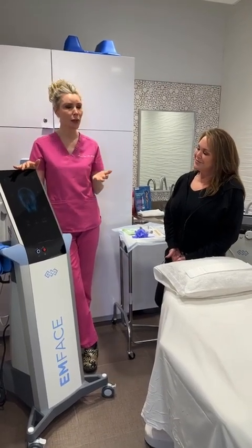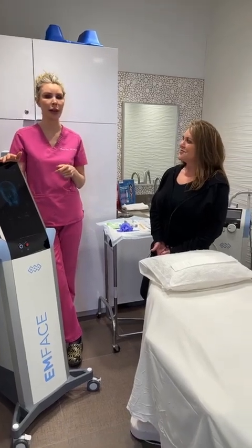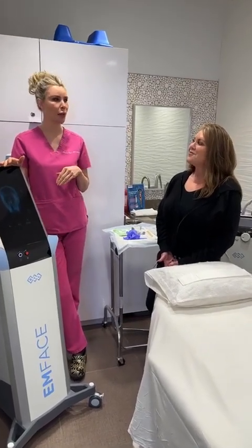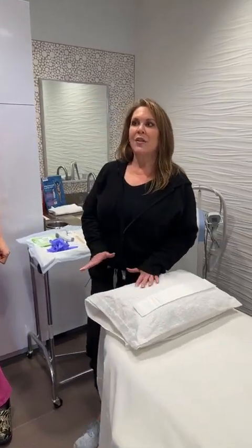So we can use this in conjunction with neuromodulators. It still works. We'll talk to you about that. But I think this is a really innovative treatment. Explain what it feels like to the patient. You know, patients sit through it really well.